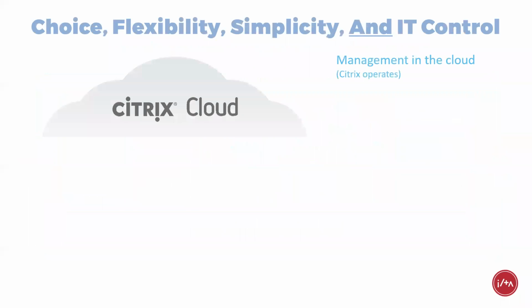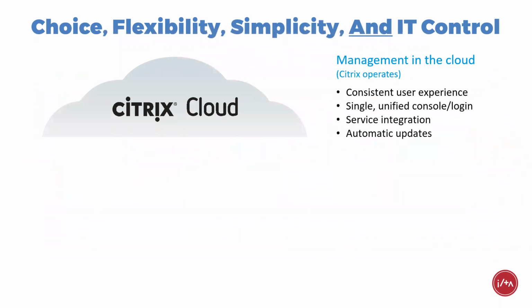And part of the way we're doing that is with our migration to a cloud. A lot of the way Citrix is doing things and what we're offering as our services, because we can't necessarily call them just products anymore. And really what we're trying to drive, with the idea of Citrix Cloud, is to provide that consistent experience, single sign-on, a unified console. So however that user is accessing their resources, they get the same experience.